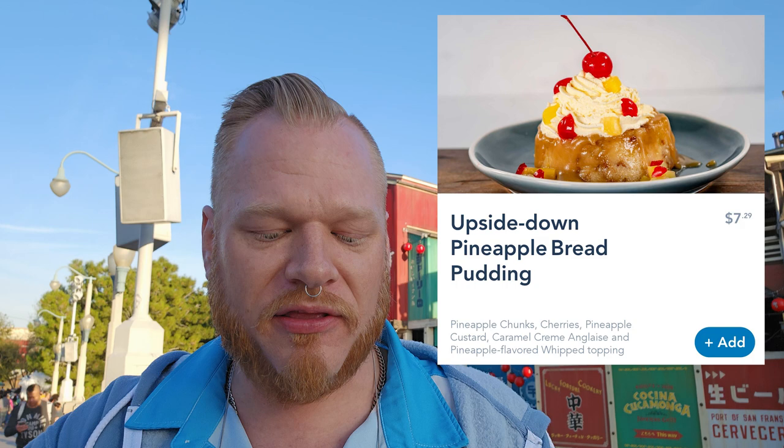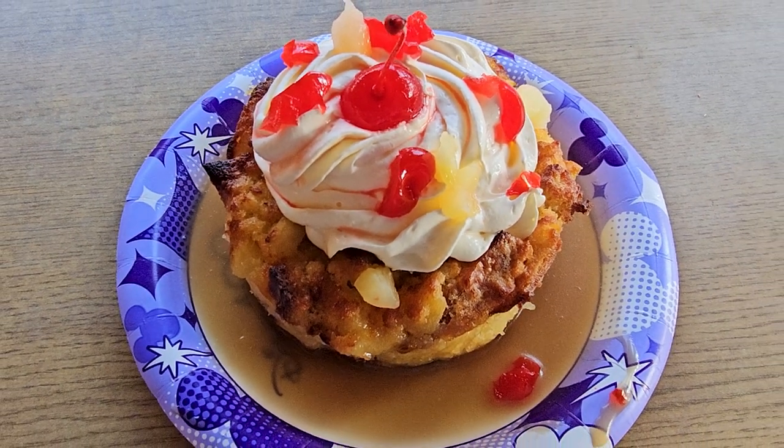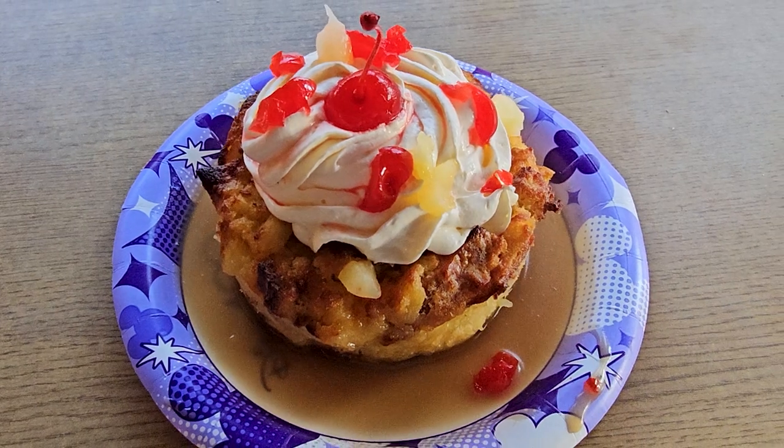Okay, I'm gonna get a little bit of that whipped topping there on the bread pudding, and I'm gonna get some of this. I don't know if that's the custard or the creme anglaise. I'm assuming that's the caramel creme anglaise. Yeah, that's what that definitely is. It's like in a pool of sauce though. It's got its own little pool down there.